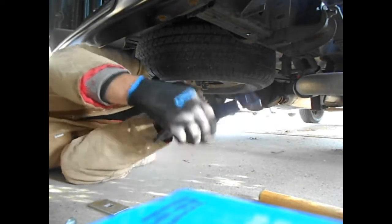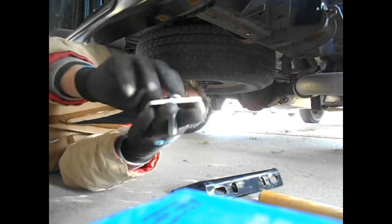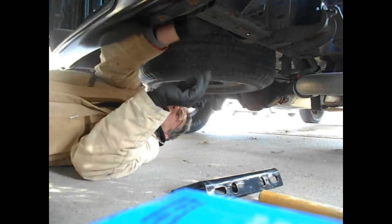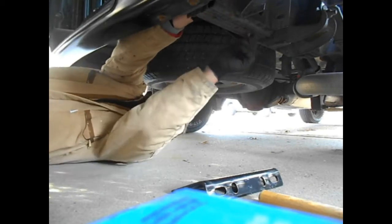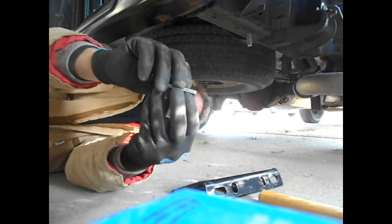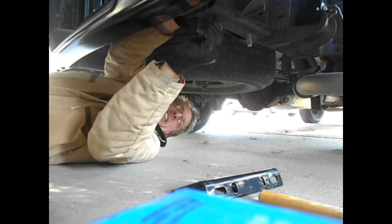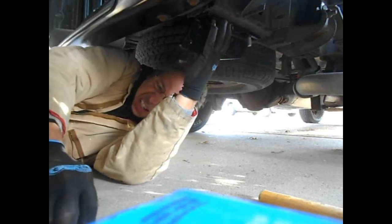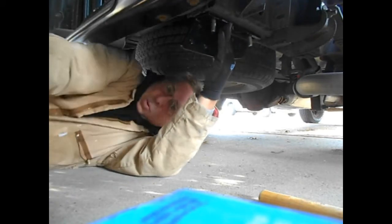So, anyway, with that being said, I want to put this large block for this castle bolt. I'm going to put this one in the back one. And I'll put the smaller one in the front one. And that should allow this to go up. So, what we'll do is we'll get the nuts and washers put on there, and then we'll torque that down to the right torque value.